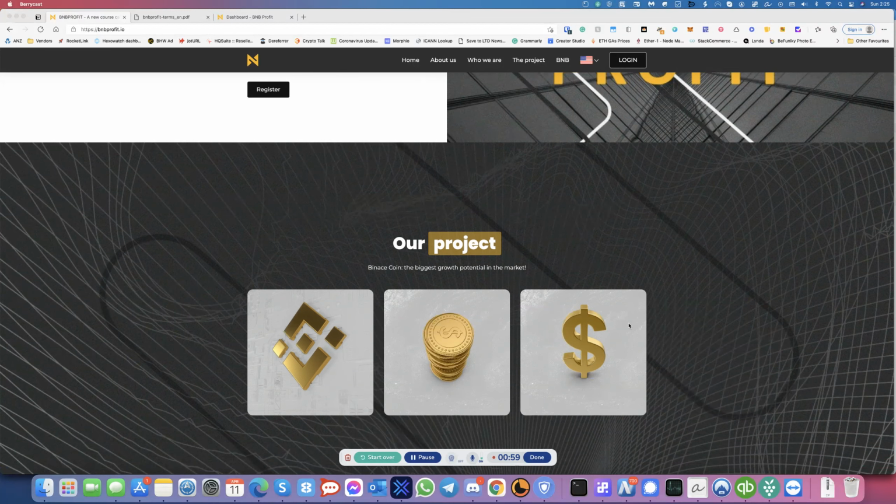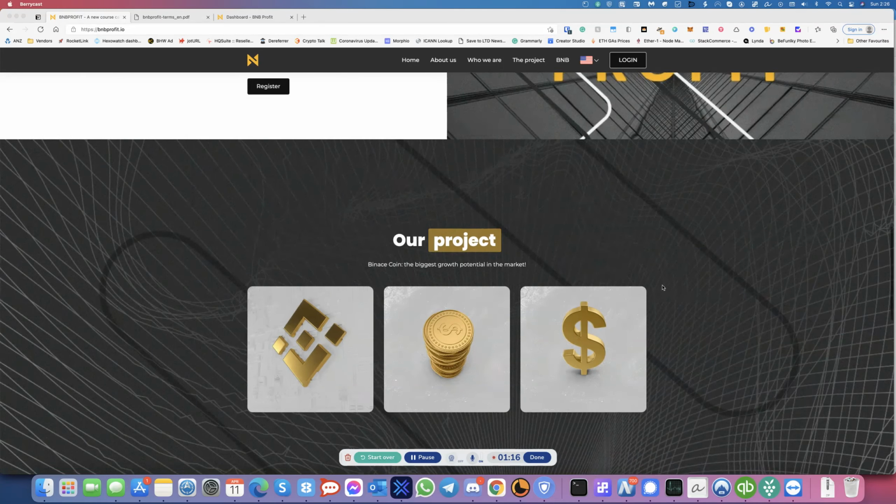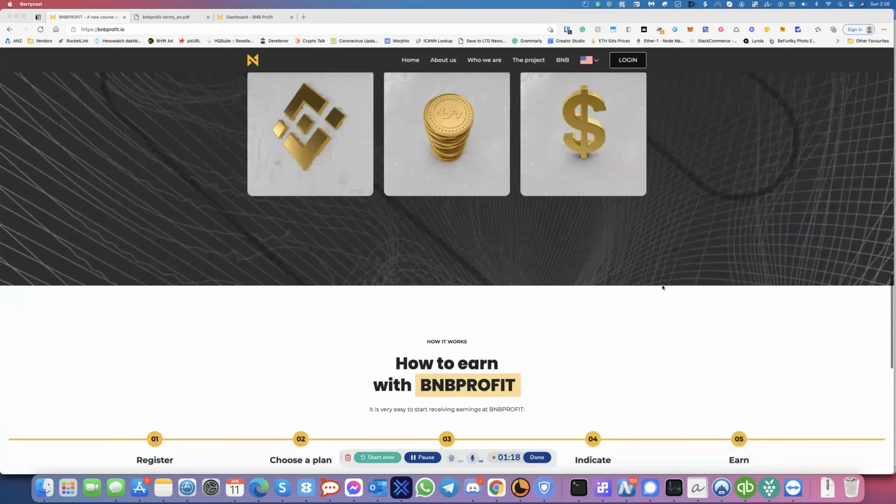Now, it's pretty interesting because this is the first project that I've seen that works on the Binance blockchain. A lot of the matrix kind of high-paying platforms are usually on the Tron network. So, for example, BTT Next, Tron Case, they're all on the Tron blockchain. But this one is on the Binance blockchain. So it's pretty interesting.